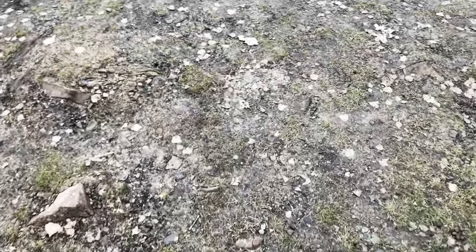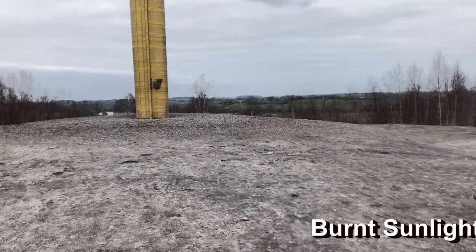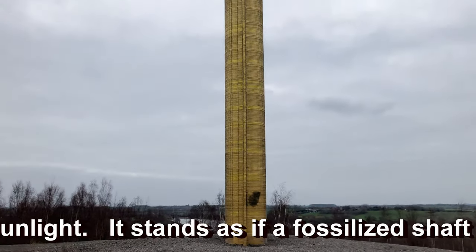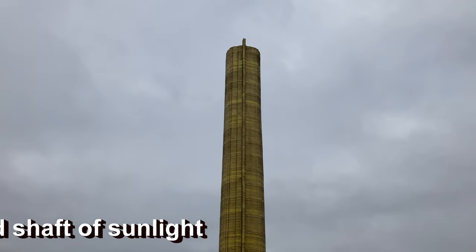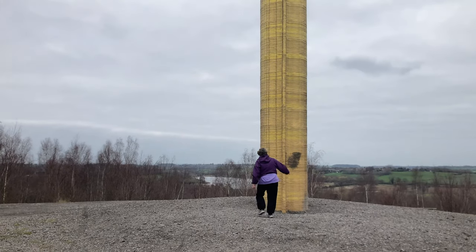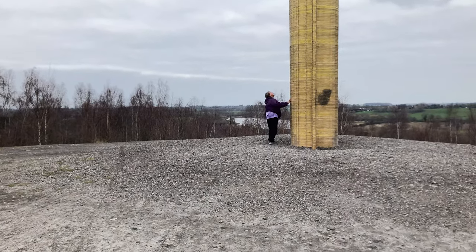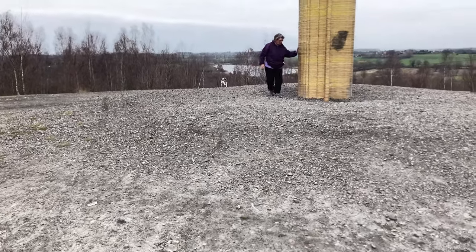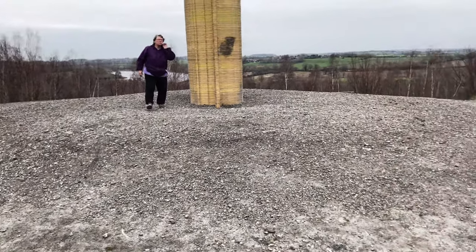Right, we have reached the top, and it goes up and up and up to there, and then there is Jan standing at the bottom, and in the background you'll see a white dot every so often. That's Smudge. Here he comes. He's loving it today.